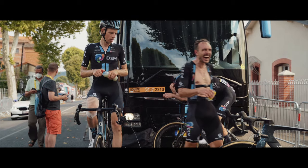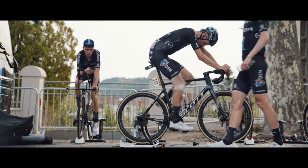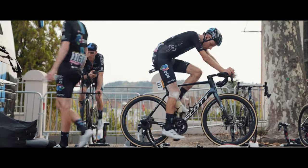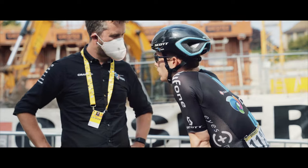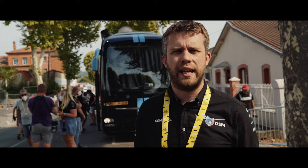Yeah, it was a sprint day, as we kind of expected. The crosswind never materialised, so in the bunch it was a hard day. The pace was high all day. But the guys did a really good job. We controlled the breakaway all day. Second breakaway went later, and again, we had it under control.